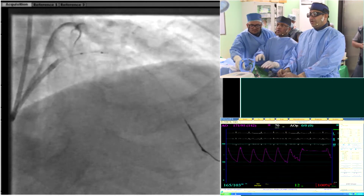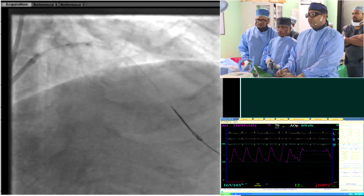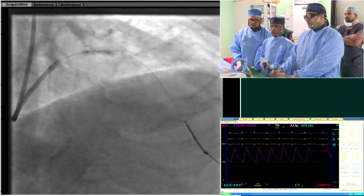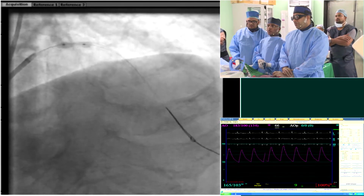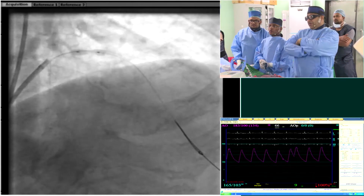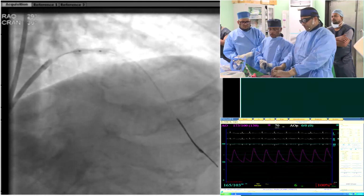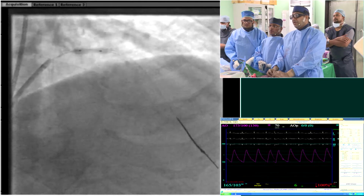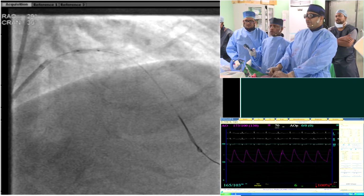Yeah, same place. Sixteen. 20. Yeah, it just doesn't give way. Still there is a lot of waist. 20. Okay. So I think we'll start stenting the distal and then take it from there.